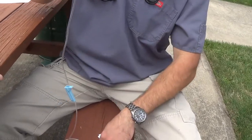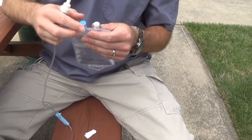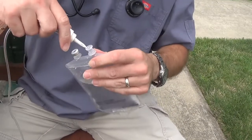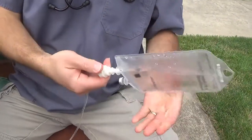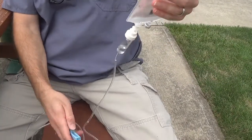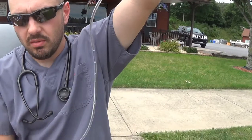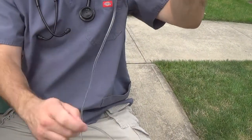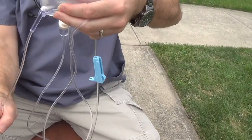So first thing we're going to do, we did clean our hands, and none of this is touching anything, so we're still maintaining an aseptic technique. We're going to pull this off and spike this bag. Now we're going to prime it. We should stop the tubing first so we can fill the chamber, and from here we're going to hold this up and get the fluid all the way through this bag and this line, till we don't see any more air bubbles down here.